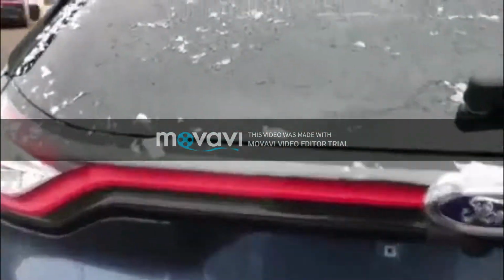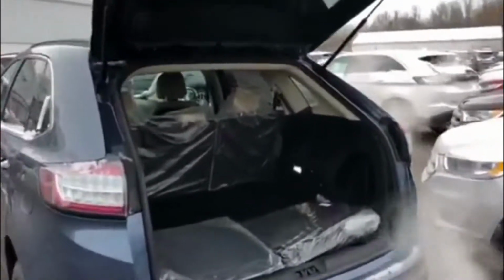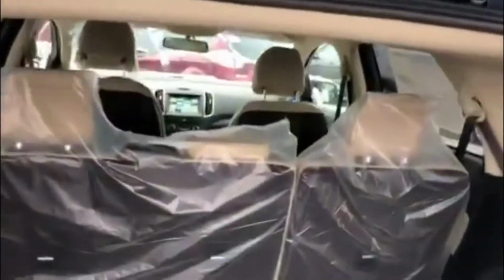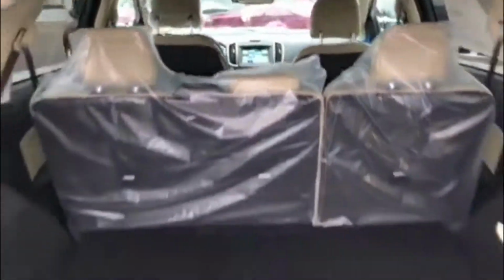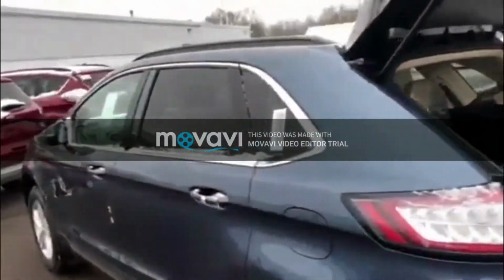This particular one is a V6. You can get these in an EcoBoost 4-cylinder or the V6. So this has light interior. You see it's brand new, still wrapped in plastic, but it still has a dark cargo area to keep things from getting too dirty back there.